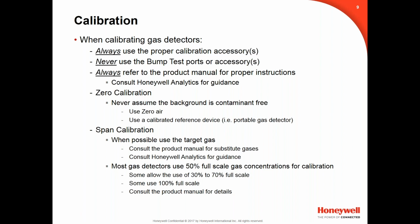Always refer to the product manual. So for zero calibrations, as a general rule, we say never assume that the background is free of contaminants. So you can use zero air to basically eliminate any contaminants that are there. So use zero air during the zeroing part of the calibration, or you can use a calibrated reference like a portable gas detector, and basically you'll hold that near the fixed point sensor and you'll see if you can detect any contaminants that are present.